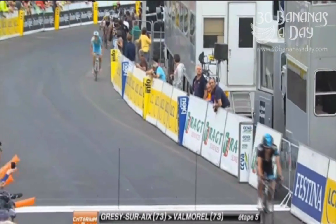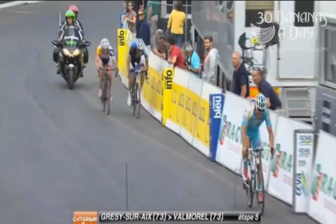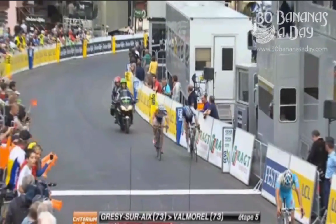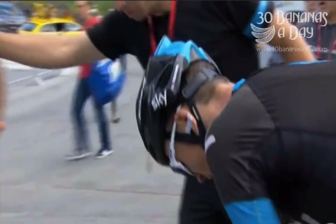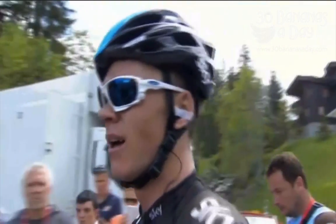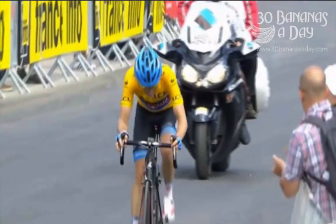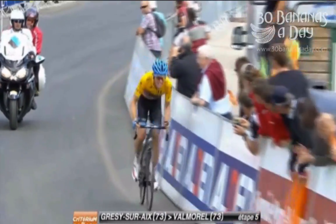And where is Rowan Dennis? Pretty good effort, man. To be able to ride in a big ring and only lose about 59 seconds is an incredible effort. So it shows that Rowan Dennis is definitely a bit of a hard unit and has the mentality. Here he comes, in the big ring still, where Froome was in the little ring. And only lost 59 seconds, so fantastic effort there.